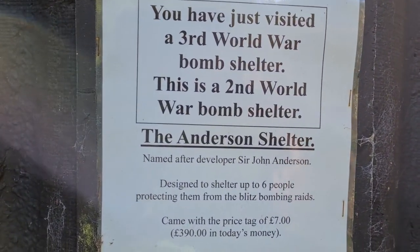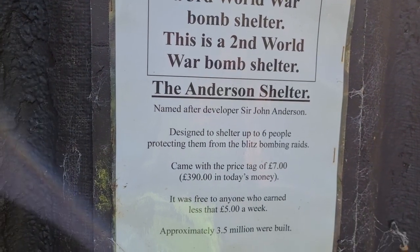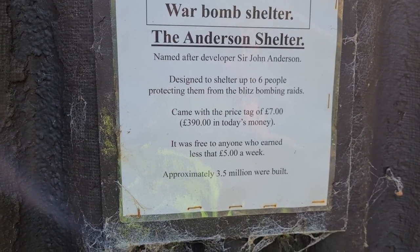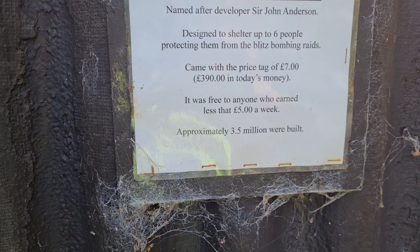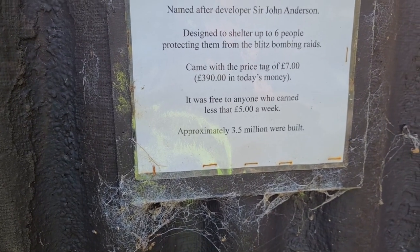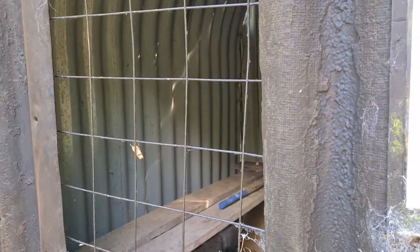You have just visited a Second World War bomb shelter, the Anderson shelter, named after Sir John Anderson, designed to shelter up to six people, protecting them from the Blitz bombing raids. It came with a price tag of £7, £390 in today's money. It was free to anyone who earned less than £5 a week. Approximately 3.5 million were built, mostly given to people who lived near docks, railway lines and strategic areas that were going to have the crap bombed out of them. But once they were buried in the ground, they were absolutely hideous to go inside because they'd fill up with sewage and dirty water.